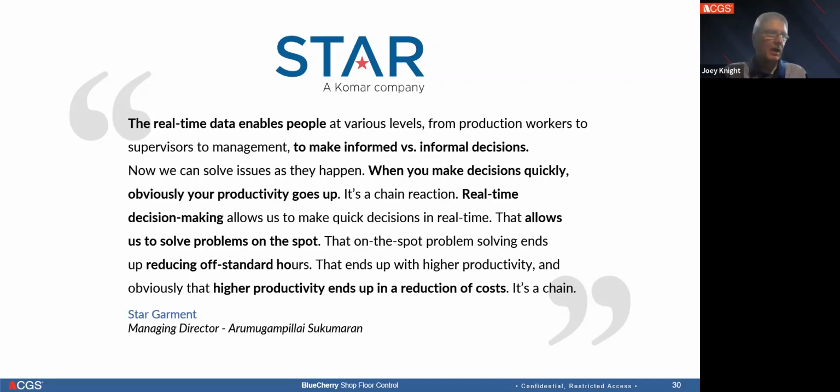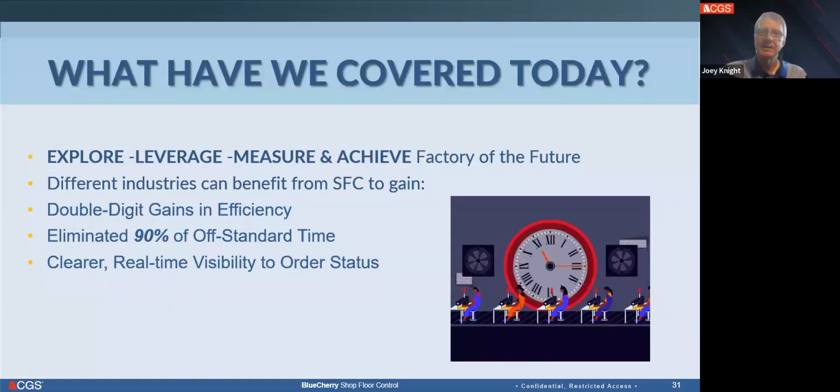And to me, I always felt like, man, this is so much more than a luxury to have real-time shop floor, the BlueCherry real-time shop floor system. It's a necessity. When you look at after a year's time, what this has done to help your company and to help your bottom line, like Suku says here, you end up with higher productivity, which ends up in a reduction of costs. It's a change, and you get a fantastic payback.